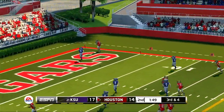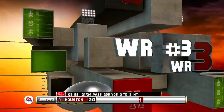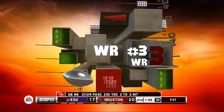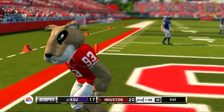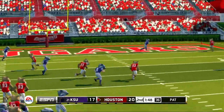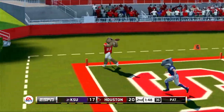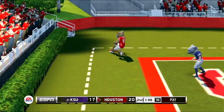He heaves it to the end zone. Touchdown. Huge play. Effort by the wide receiver, and not to take anything away from the quarterback, but the wide receiver made this play. The coverage just couldn't keep up with him there.